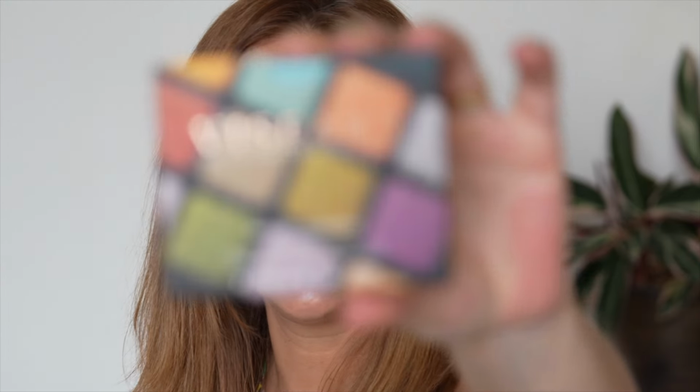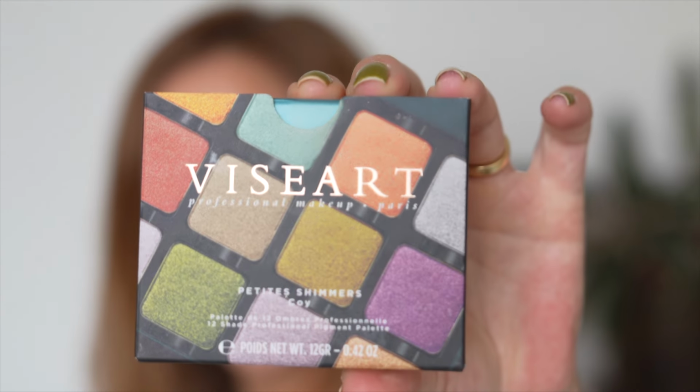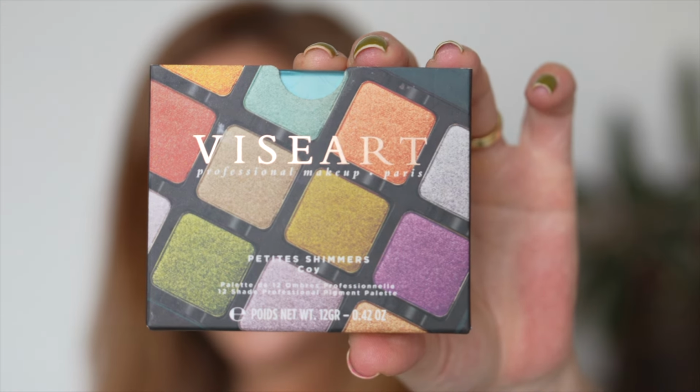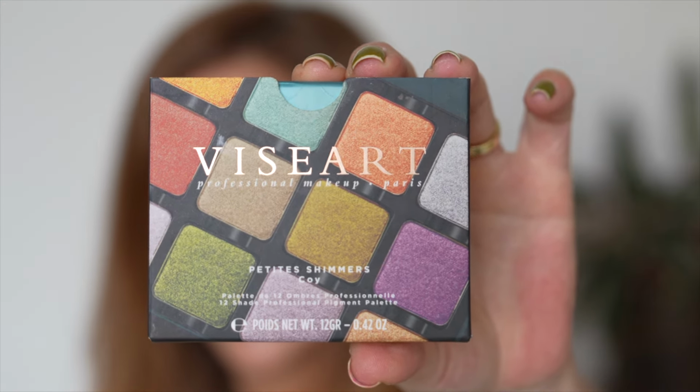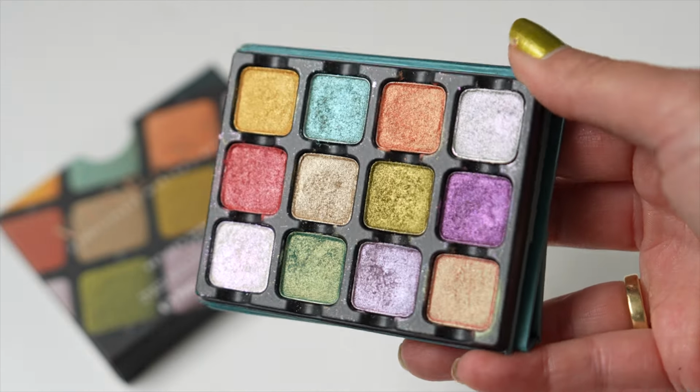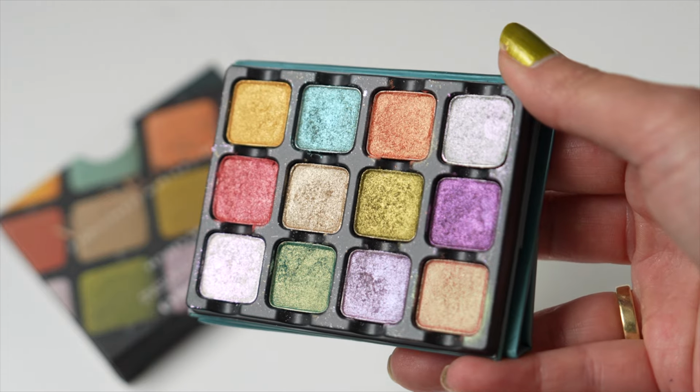And this palette in particular, this is the Petite Shimmers Koi. This is one of my favorites for both spring and summertime. And this palette just has the most gorgeous shimmers. And what I do, I pair this Koi palette with the All Mattes from Viseart.